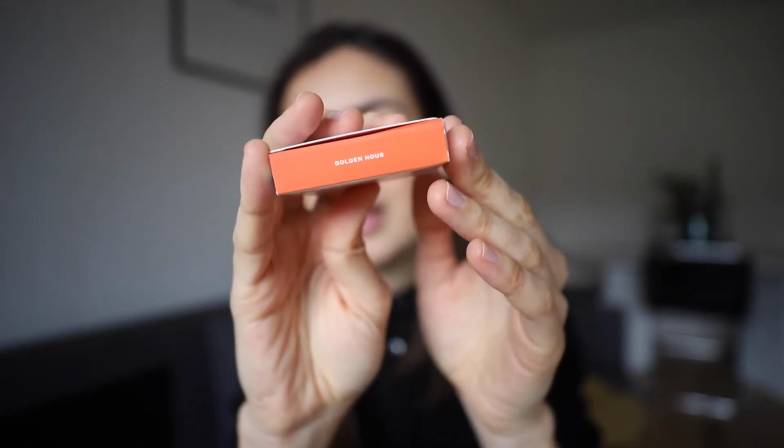Today we are reviewing another cream blush and this is a new brand to me. Never tried anything from this brand. This is the Tower 28 Beach Please Luminous Tinted Balm. This is the packaging, really small and cute, and the shade is called Golden Hour. Another orange coral blush. And this one is supposed to be super glowy and balmy, and I'm excited to try it out.